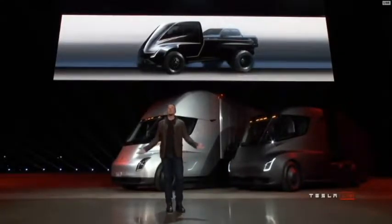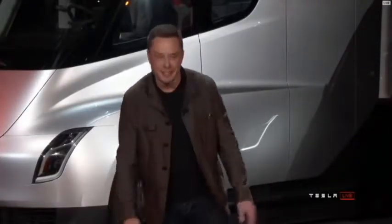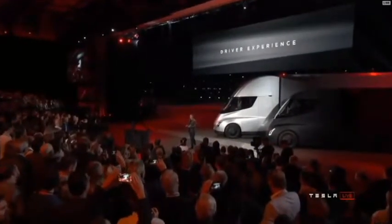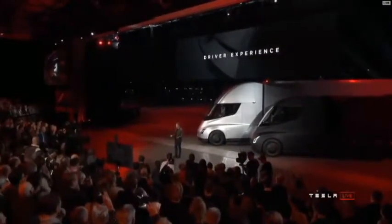Now, what about the driver experience? What does it feel like to drive this truck? It's amazing. Because this truck has no gears, you're not constantly shifting gears. It has one gear, so it's smooth. It's just like driving a Tesla. It's as though you're driving a Model S or Model X or Model 3. It's just big. It's super easy to drive, and it feels incredibly responsive. It's unlike any truck that you've ever driven.